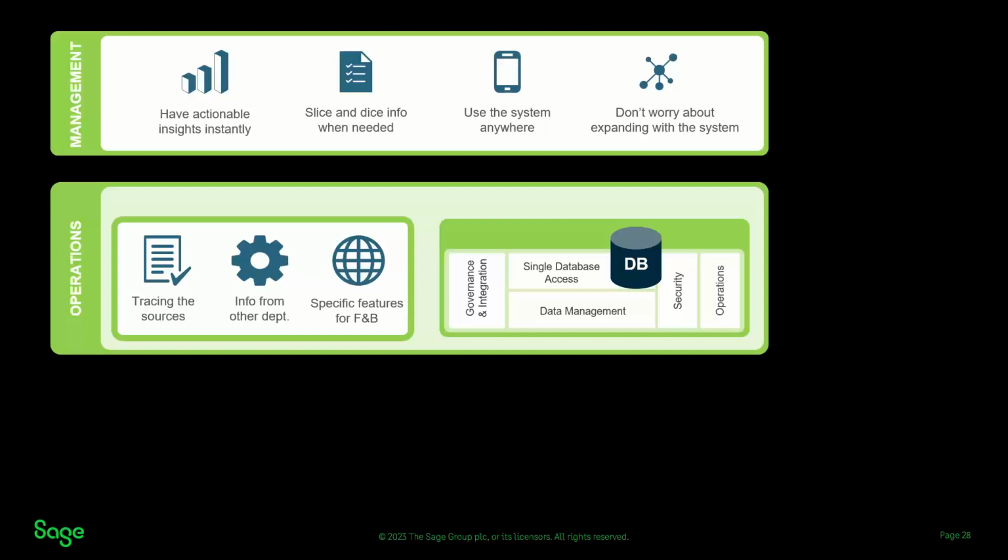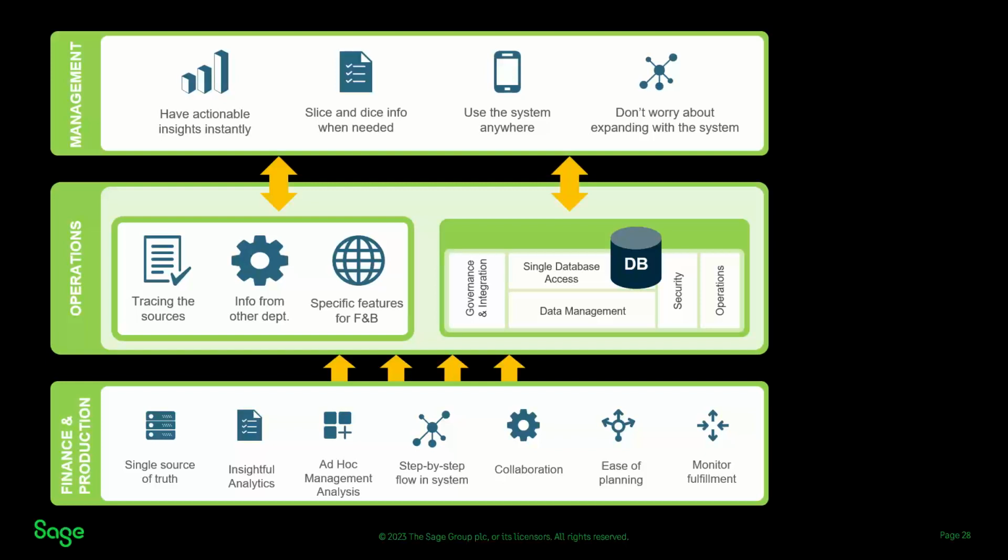In terms of IT, governance and integration, you'll be working with one single system with single database access, so data management becomes easier. That's why we are able to do dashboards with different companies, with different slice and dice to different financial years. In terms of security and operations, ultimately it will be a single system with a single database handling your orders. And in terms of finance and production, again, we hear this term quite often: single source of truth.